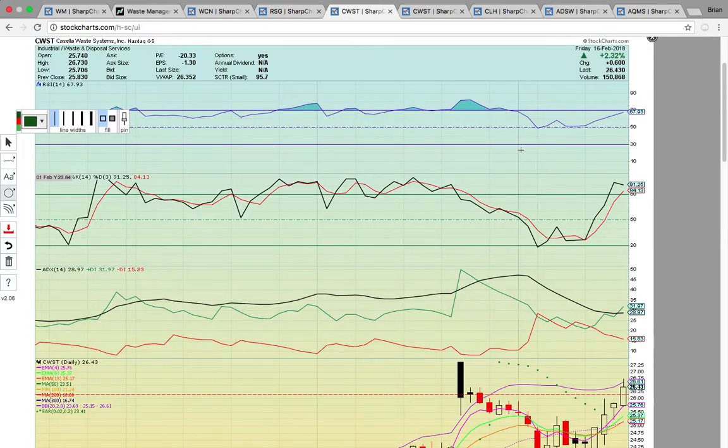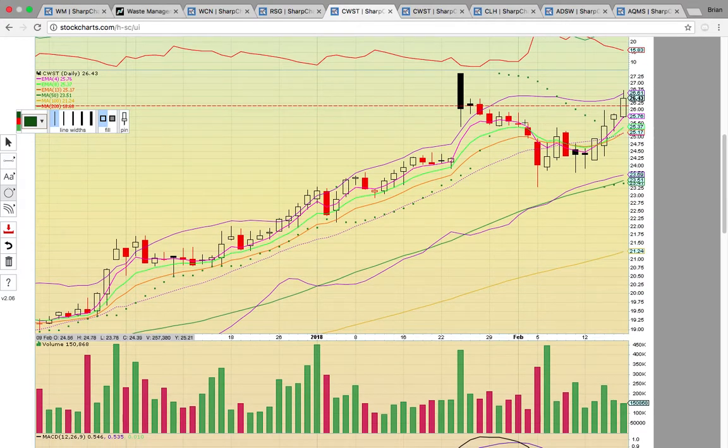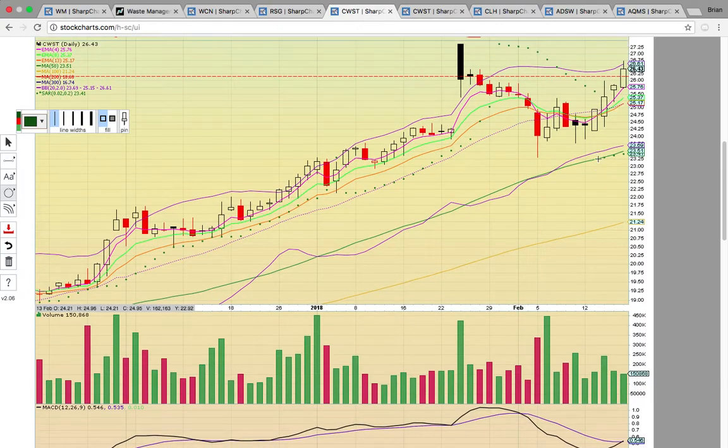Now if you look at CWST here, this is the one that's breaking out. Very interesting. It does trade options, although the options volume was very light. As you can see here, there's only 150,000 shares traded on Friday, but it did close up 2%. This is interesting. It closed above high close horizontal resistance on Friday. As you can see, it's already above the middle Bollinger Band. It's already above all the moving averages.